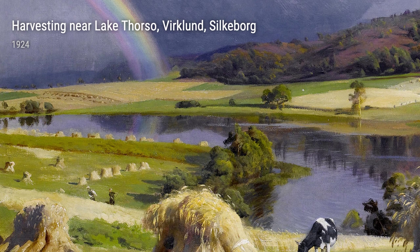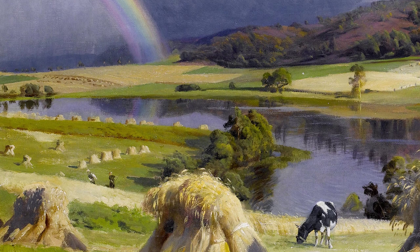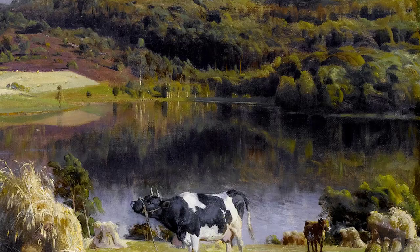Mønsted's exploration didn't end there. In Canal in Venice from 1928, he beautifully captures the essence of this iconic Italian city, showcasing his versatility and ability to adapt his style to different landscapes.